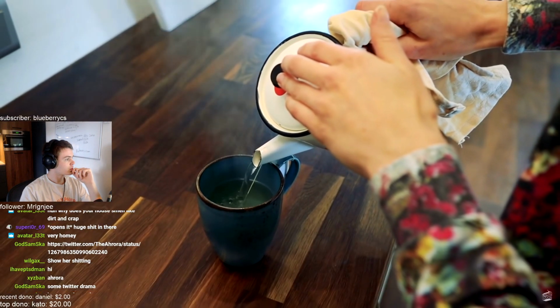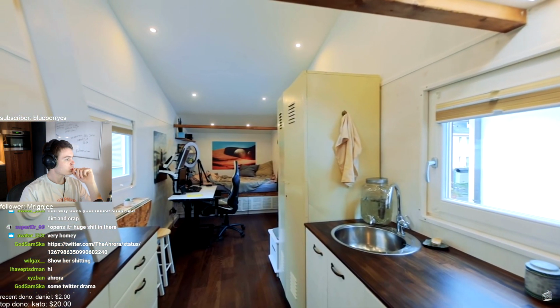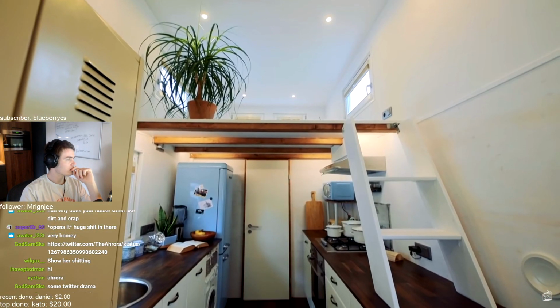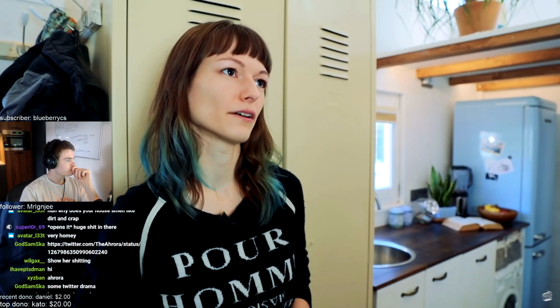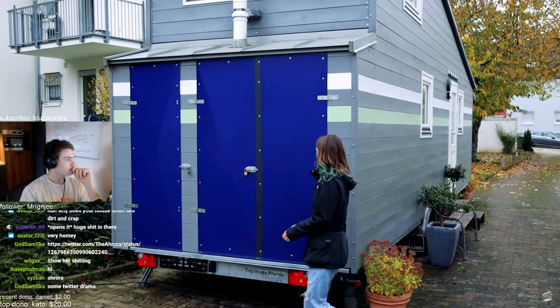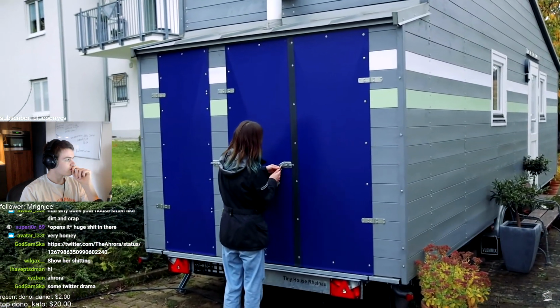Yeah. And can we talk a little bit about the cost that was involved in building this home? So all in all, including the appliances in the kitchen and the heating system, which was quite expensive, was 35,000 euros. So a pretty good budget, I would say, for a project like this one.